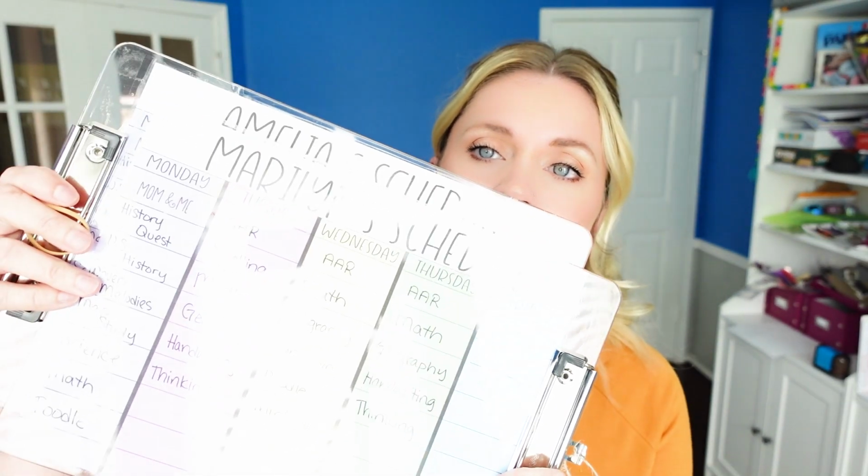The way that I prioritize it is, on Mondays, we're doing everything together, so it doesn't matter much. But on the rest of the days of the week, you guys know we homeschool 4 days out of 5 a week. Mom and me Monday, so I'm involved with everything on Monday. We kind of front-load the week, and I've got videos on that as well.